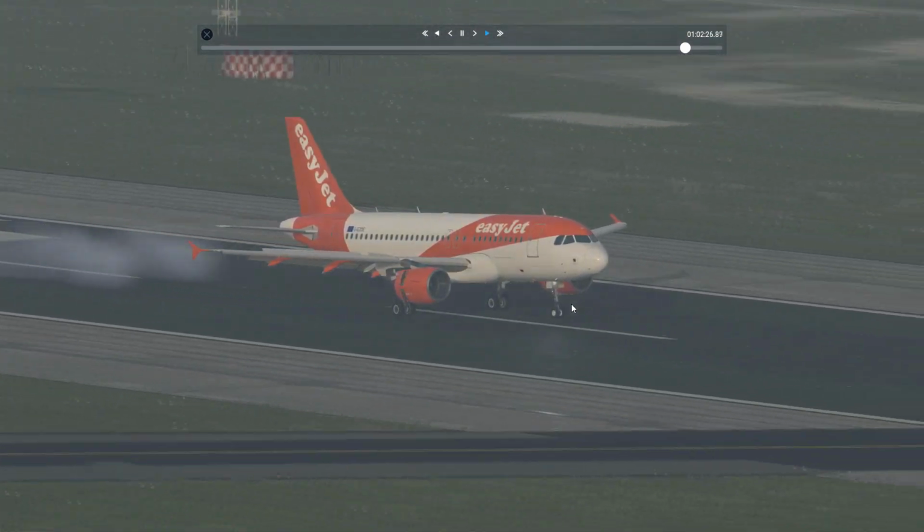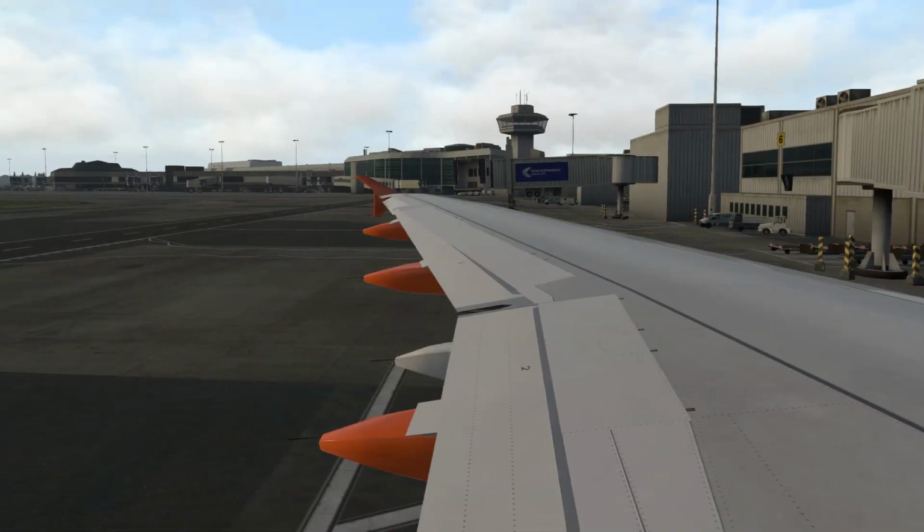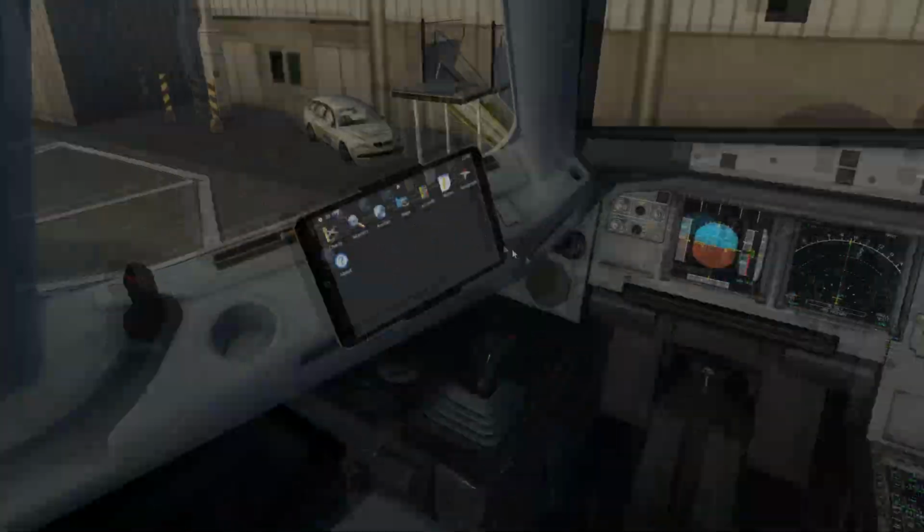Oh, yes. Perfect touchdown spot. Okay, jet bridge is attaching. And we'll call the video there.